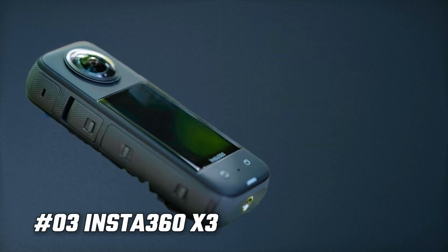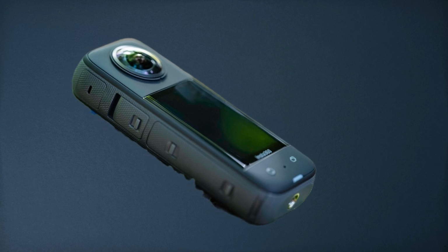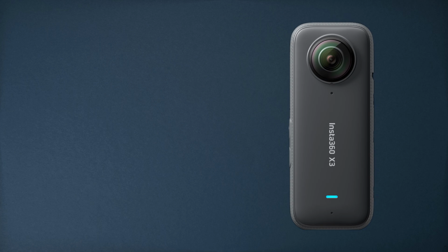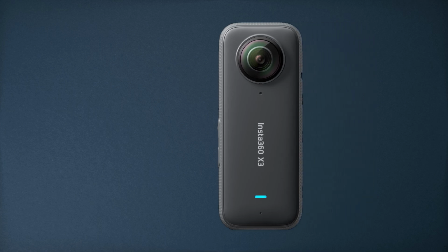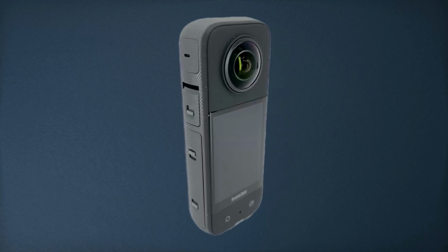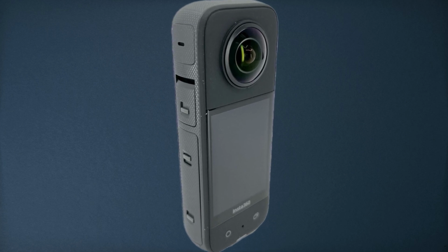Number 3. Insta360 X3. At number 3 is the innovative Insta360 X3. Imagine being at a concert where everything is happening all around you, the music is pumping, lights are flashing. How do you capture it all? The Insta360 X3 lets you shoot immersive 360-degree videos that put viewers right in the middle of the action.